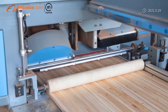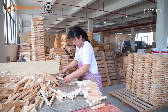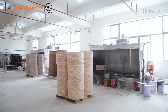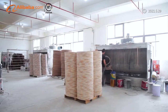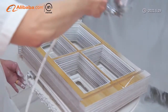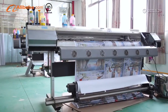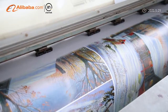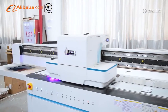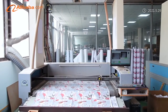With 15 automated machines, the production efficiency is improved. Wooden frames are produced by ourselves, which is good for quality control and provides affordable prices for our customers. With 12 printing machines imported from Japan, the printing color is high resolution, delicate, and vivid. UV varnish printing machine for wooden prints. With 4 production lines, the production rate is improved and the yield is increased.